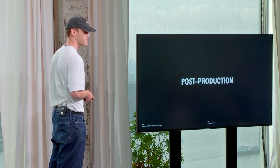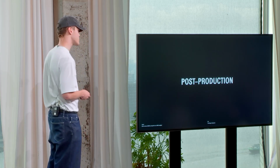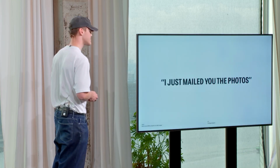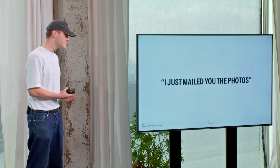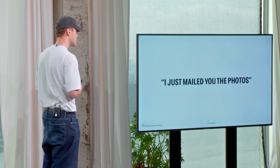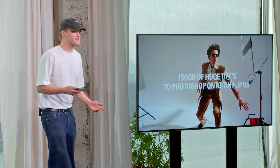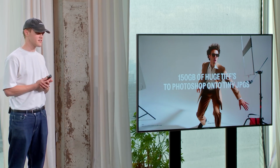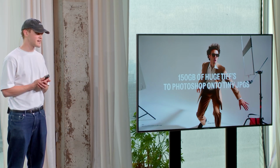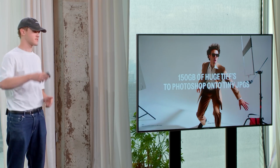Another big chunk of work was the post-production. I spent a week in Photoshop trying to get this right. The photographer was like, I just mailed you the photos. I checked my email, there was nothing. Then I checked the mailbox, there was a hard drive. They sent me 150 gigabytes of these huge photos. They were like 6, 7K. And what Midjourney makes is 1K, 1,000 pixels by 1,000 pixels.